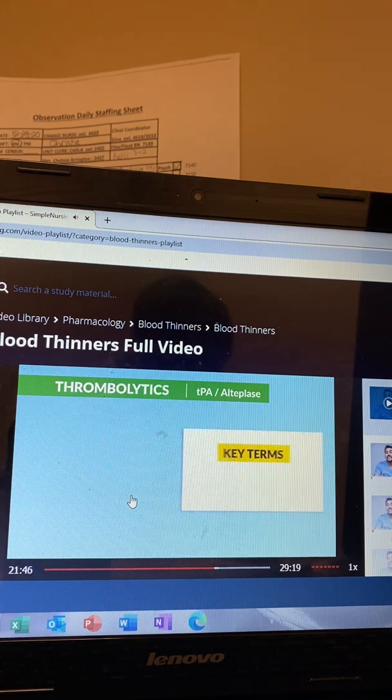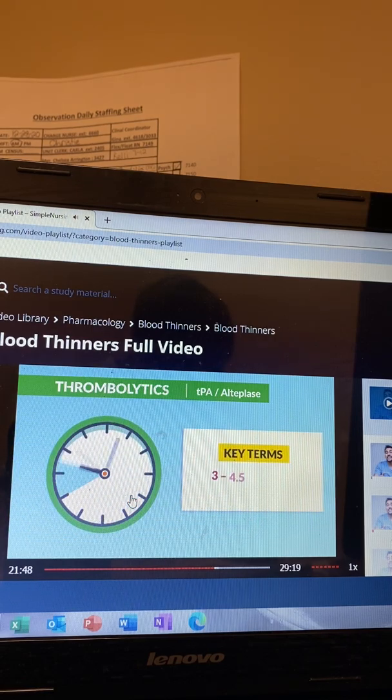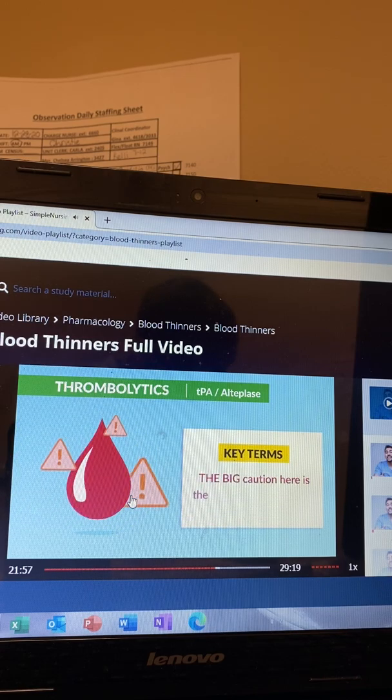Now, these clot busters can only be given between a 3 to 4.5 hour window from the onset of the signs and symptoms. So the window is very narrow. And guys, the big caution here is its massive bleed risk. And it's the most deadly.